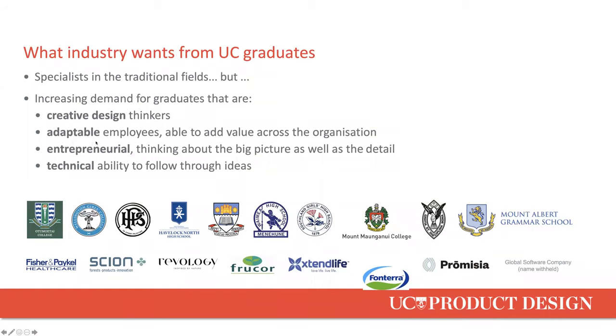They want adaptable employees, so not just specialists and people in traditional fields, but people who can add value across the organization. And that suggests people with a wide range of skills. They need to be entrepreneurial, thinking about the big picture as well as detail, and with some technical ability to follow through ideas. So not just dreamers, not just ideas, but also having some technical skills to add to that.